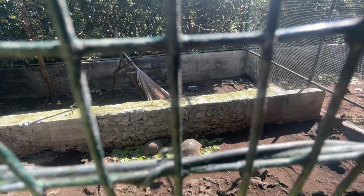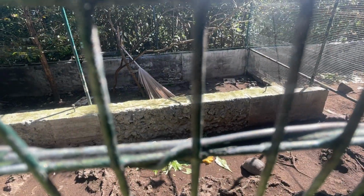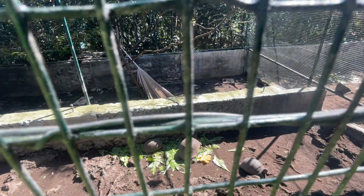When will they release them? After 5 years. After 5 years old, these babies will go on the main island in another nature reserve. But unfortunately, Aux Aigrettes, it's not large enough to contain all these tortoises. Oh, okay.